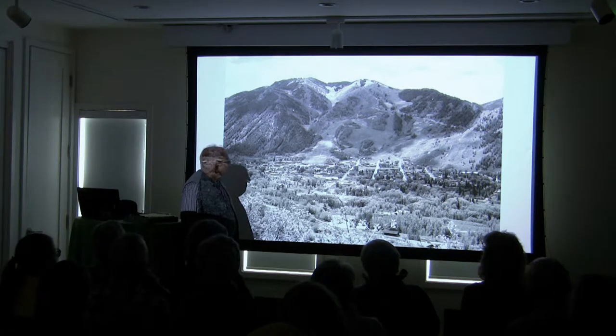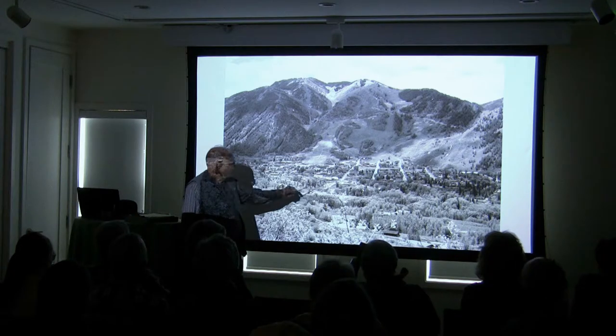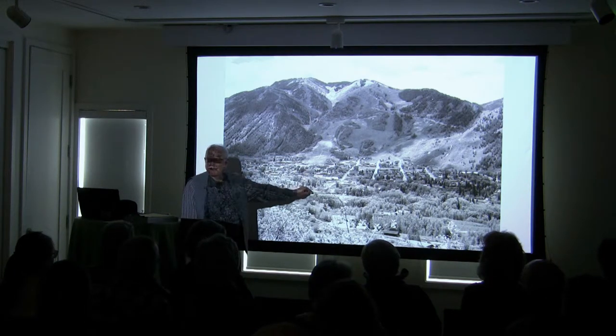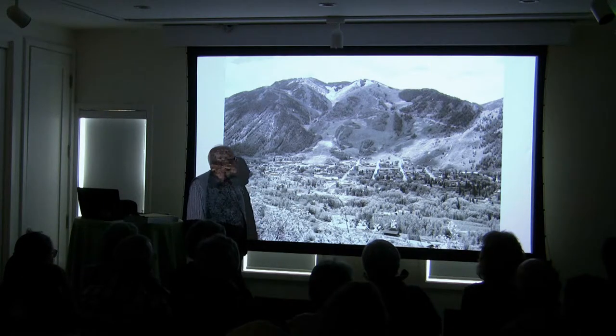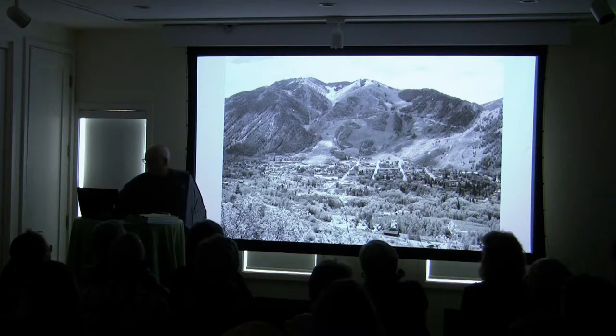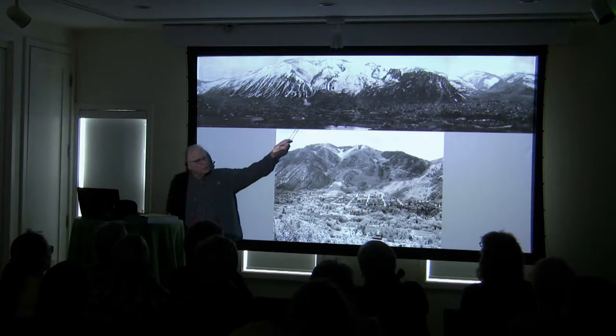You can get an idea of all of the empty spaces now. Take a look at all of the huge empty spaces. And look, the trees are growing back. They're starting to grow. And if you looked at that first photo, there weren't any trees. No trees.